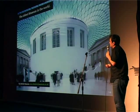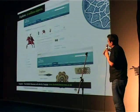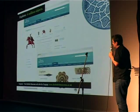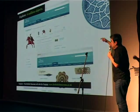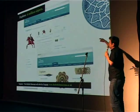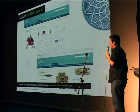One of the main things that we started to do for them was look at their website, and this is a small part of it. It's called Explore because we figured that's what people really want to do with the museum. So in the case of the British Museum, the stuff we work with, there's 6 million objects here. So what you're able to do with it is make incredible journeys and make incredible connections.